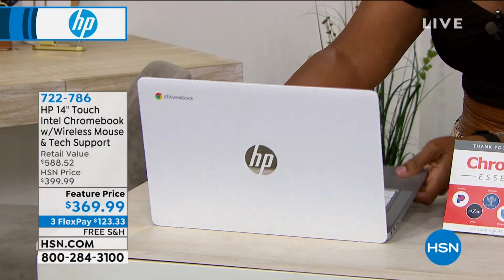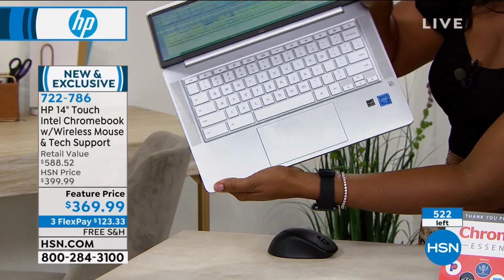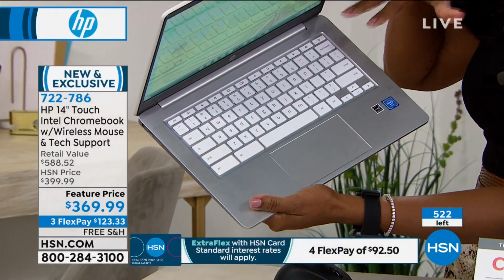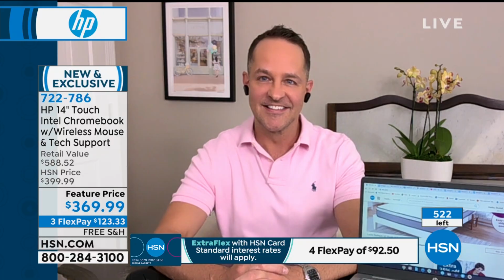Okay, how many of these left? 522 of these remaining. It's white on the outside, and it's gonna be that really pretty soft brushed silver on the inside with that really pretty white keyboard. But I'm gonna let our electronic expert, Aaron Berger, give you all the details. Aaron, this is a great one. There's no wonder that we only have about 500 of them remaining.